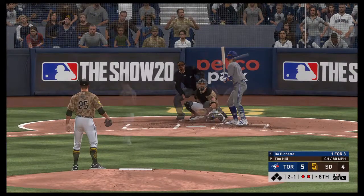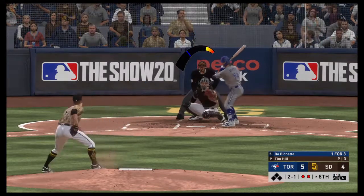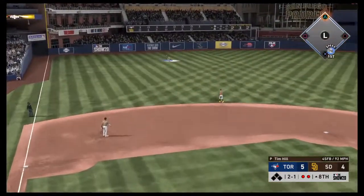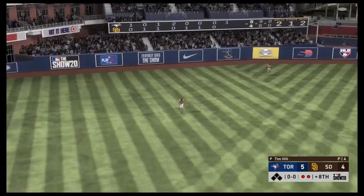Off-speed pitch in the dirt as he takes it for a ball. Hit in the air out to straightaway left field. And Moreland will put this one away, and that ends the inning.